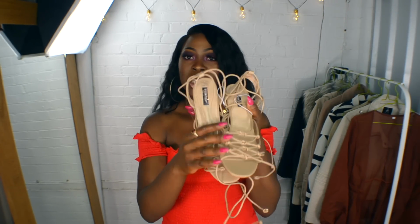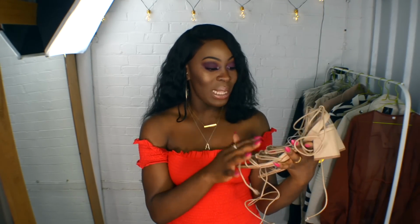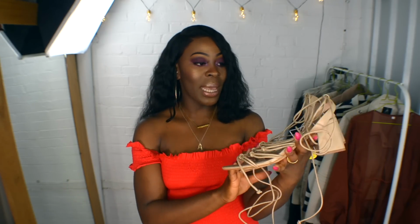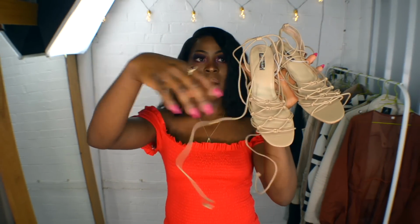And this kind of color palette is really in this spring summer season, so I can't wait to wear this shoe. This is so nice. Honestly, wearing this, nobody would know that this is from Primark. I was so impressed with how good quality it looks. It does not look cheap. It's very, very sturdy heels, and it's very well made. It's just got these straps that wrap around your ankles.